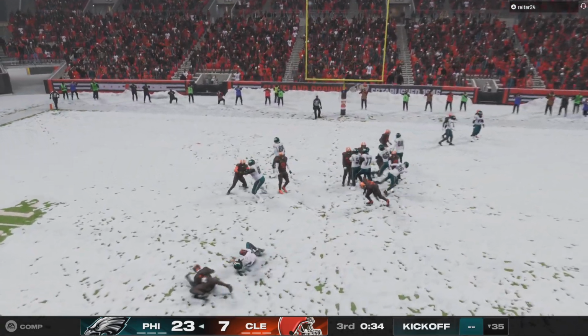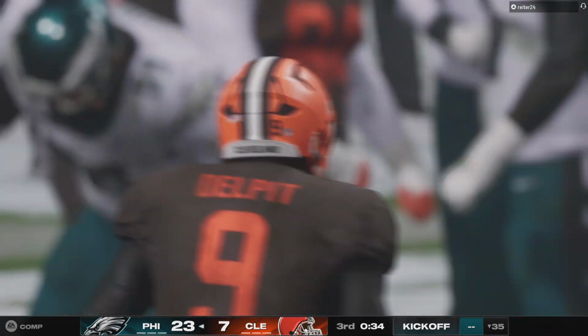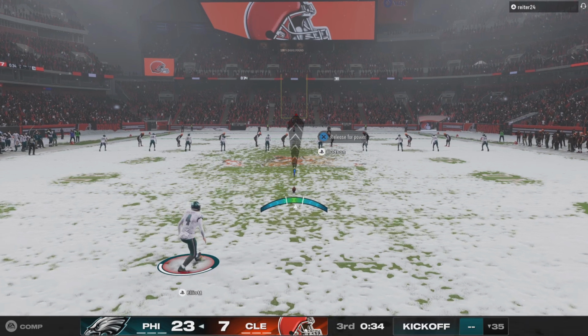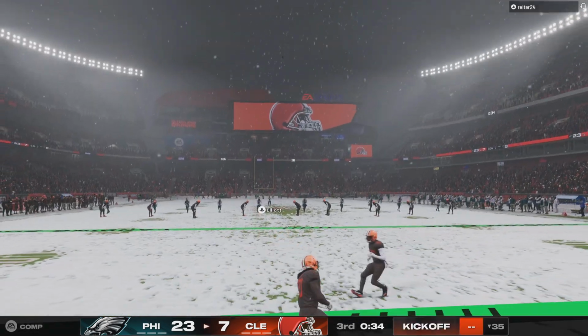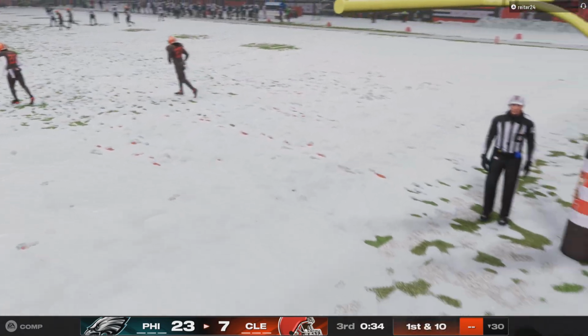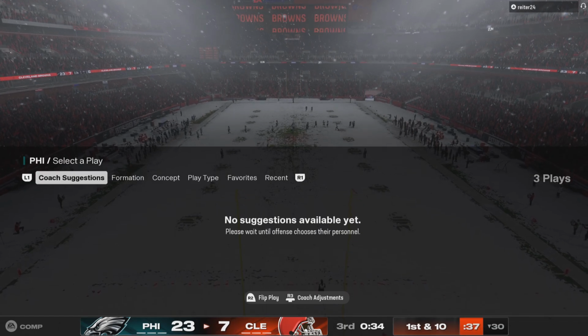And the rush too strong. They're in there in a flash for the sack. So following the score, here comes Elliott to kick this one away. The return team gonna let that one go. It'll go through the end zone. It's a touchback.